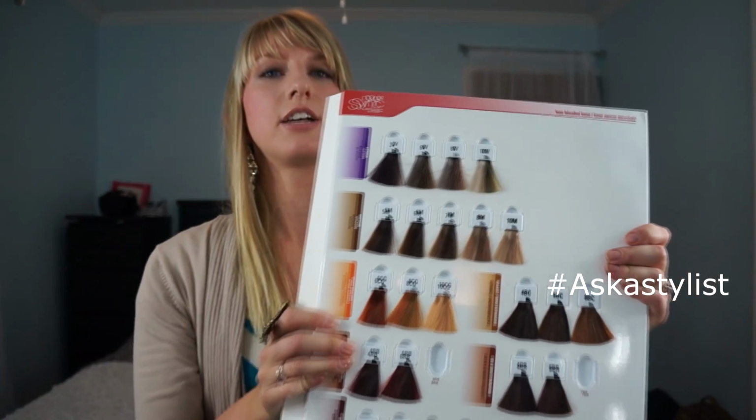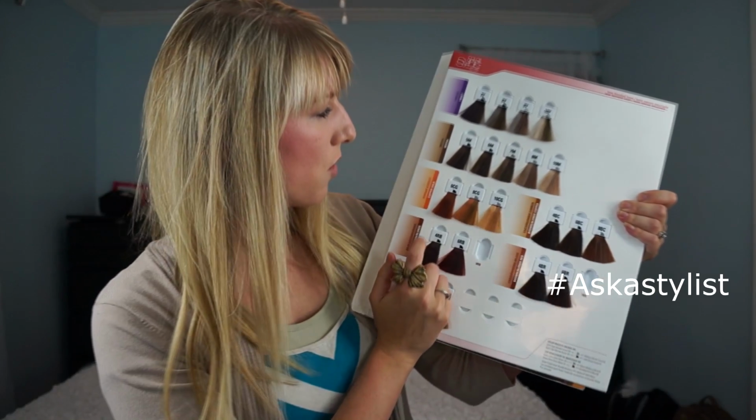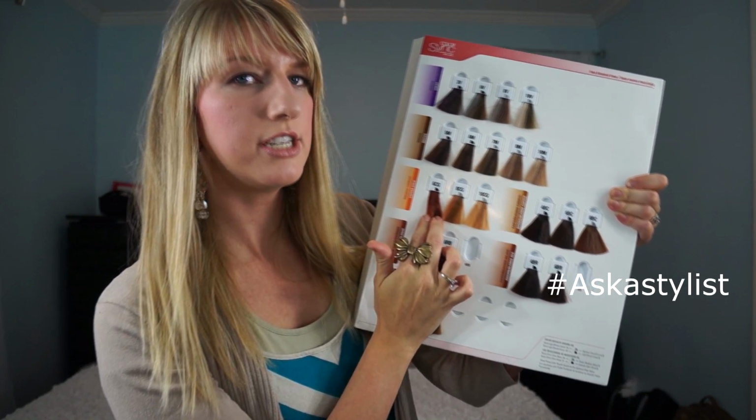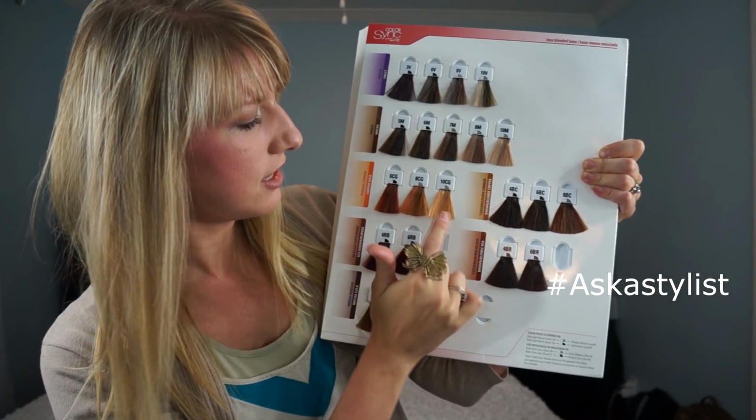If the salon is using lightener to lighten your hair, it usually goes through a couple of different stages of lightening. I'm going to use these color shades right here as an example. If you've got brown hair and you're lightening it, it goes to an orangey stage, then to more of a gold stage, and then to more of a yellow stage. For some people's hair, especially when it's really dark, those orange and yellow pigments really come out, and that's what we call brass. You've probably seen someone's hair and thought, oh my gosh, it's brassy, it's horrible, it's orange, it's yellow, it's yucky.